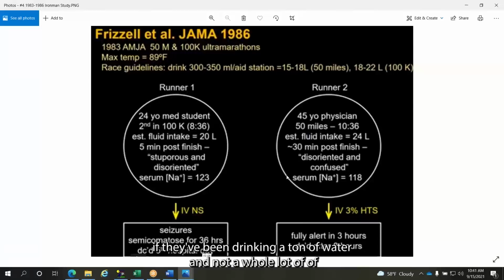If they've been drinking a ton of water and not a whole lot of salts and not a whole lot of food, then you can kind of start with giving them a little bit of salts. If that doesn't make them start peeing and feeling a little better after about half an hour to an hour, you might start thinking it might be something else. But usually these folks, if you give them some salts, will start peeing a little bit more, and they'll start feeling a little touch better.